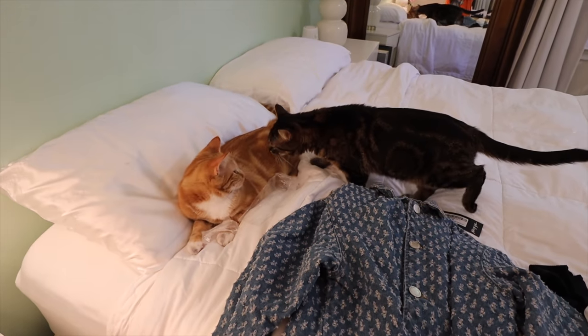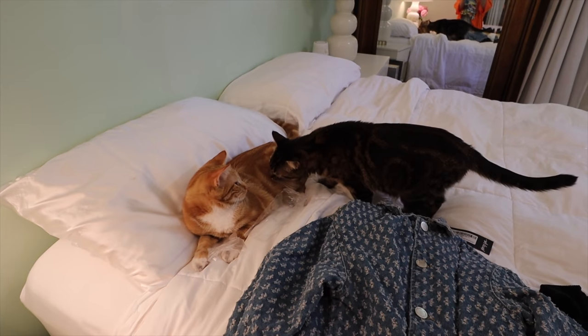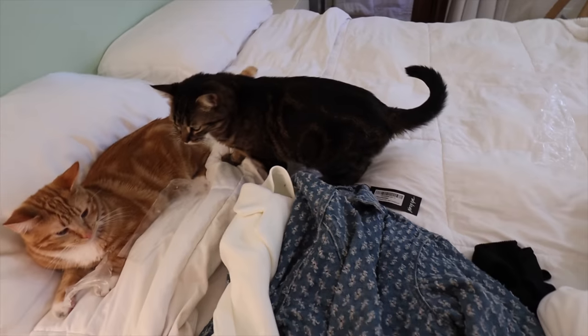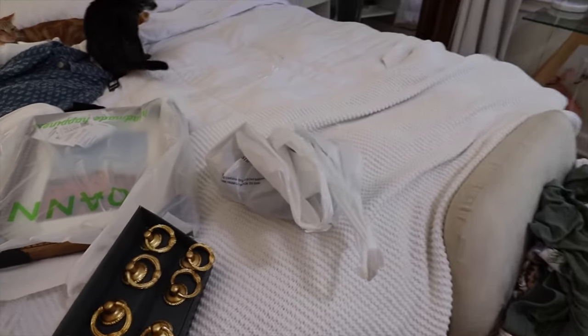Pickles has been sleeping in here, and Olive was sleeping outside. All my Nasty Gal pieces that I have to put away in my closet, but I wanted to show you guys what I picked up.